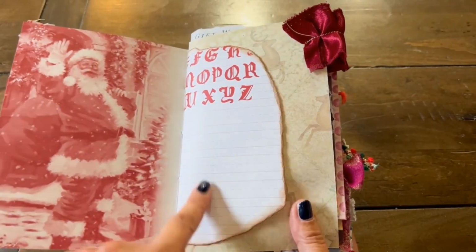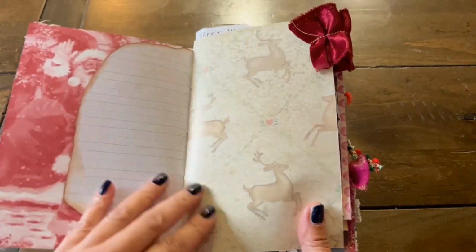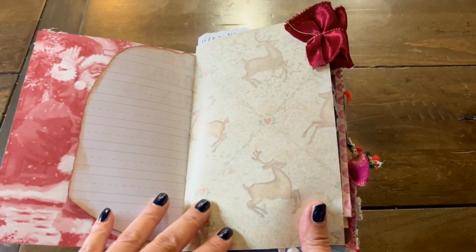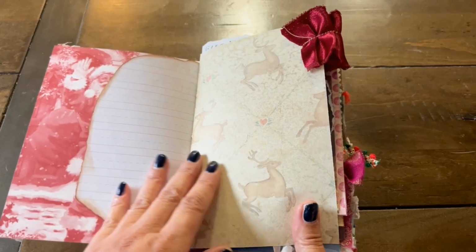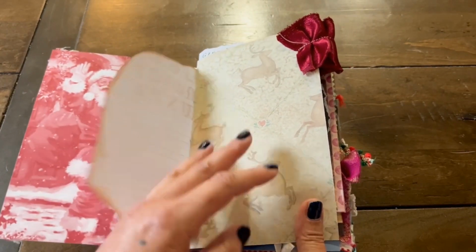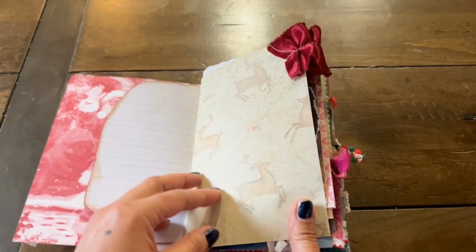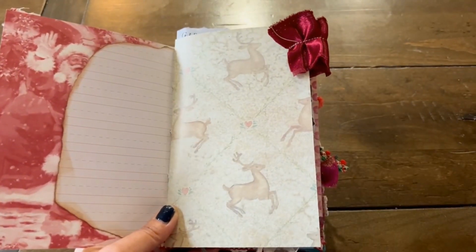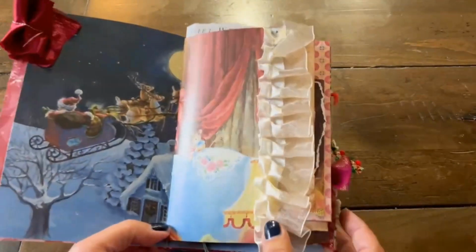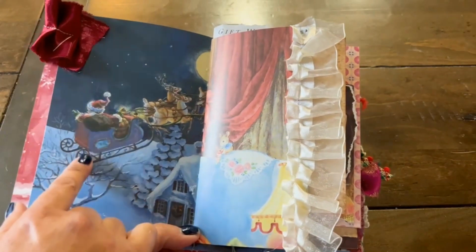Here is a writing page. Did some distress ink there. Beautiful book page here with some reindeers. Now she can definitely add some pictures for the holidays, for the countdown, or maybe notate or journal about our swap, whatever she would like. We have a little fabric tab there. And then on the next page, we have our Santa Claus book page here.